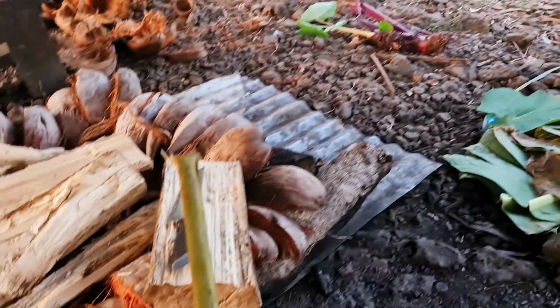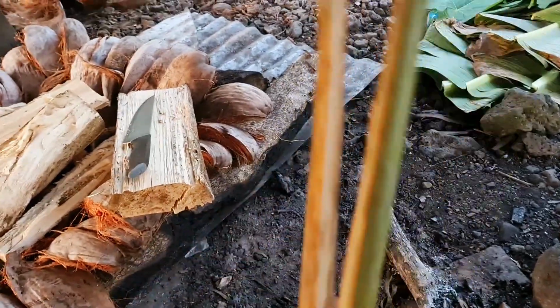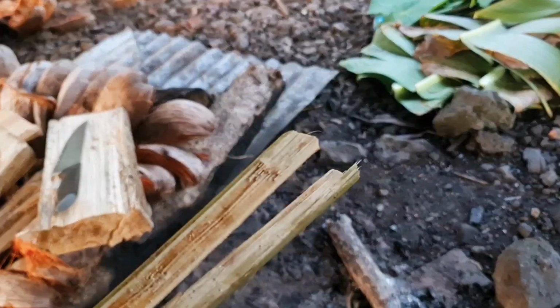Alright guys, so if you made it this far in the video, I just want to say thank you. We just finished the last bits of the preparation for umu. We had to make some new iofis, sort of like tongs we used to hold the hot rocks. Just made two new ones here, as our old ones are quite worn out.